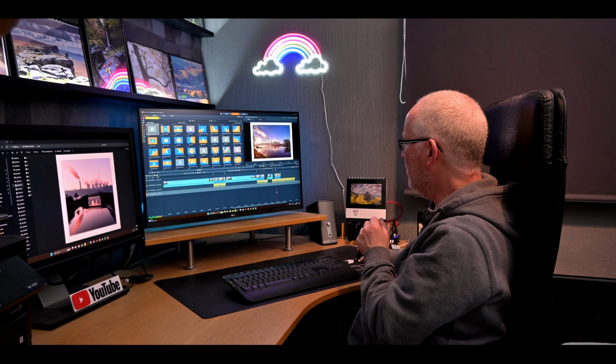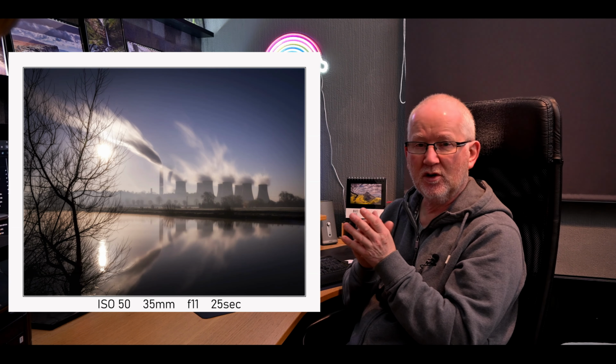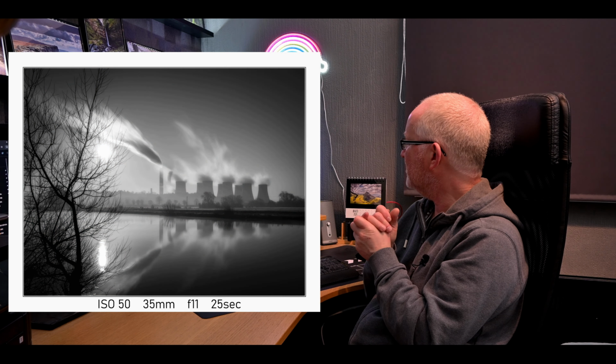I did do another one there, and this time we've got a tree on the left, and again the sun is poking through, and reflection not so strong. This image color wise it's not great, so this probably would look better black and white.